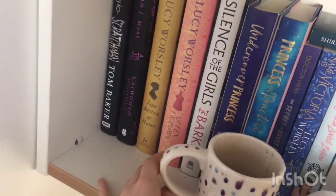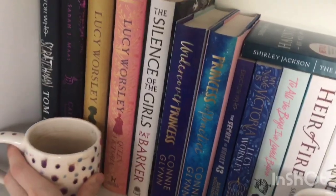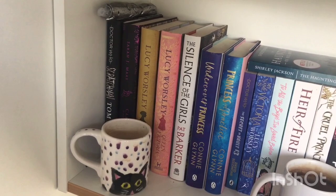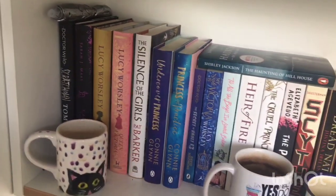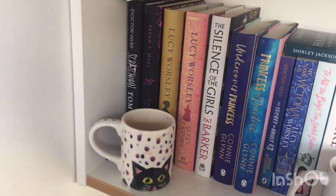I've got my 2 Lucy Worsley books, one on Austen, one on Queen Victoria, just in case I felt like reading some non-fiction. The Silence of the Girls by Pat Barker, which is a retelling of the Iliad through the eyes of the women involved.